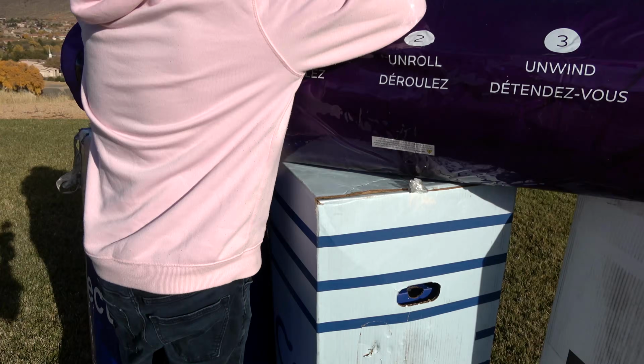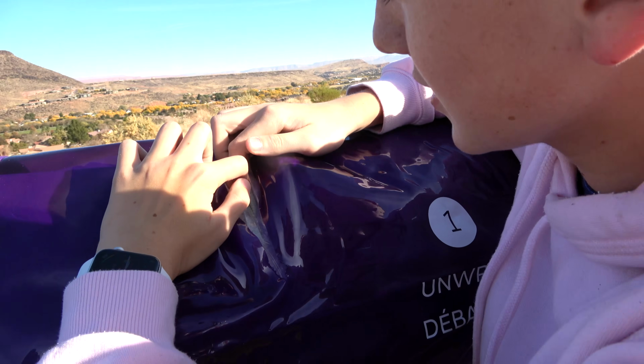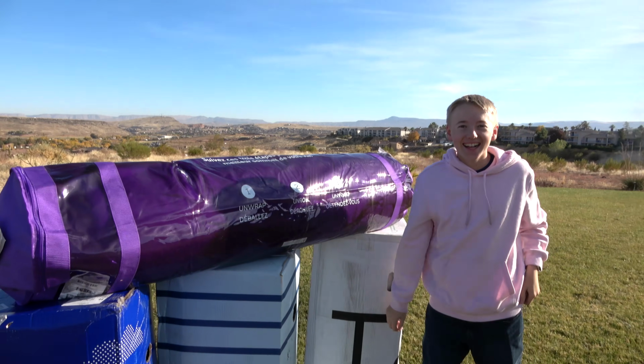That is skills. First of all, I'll say the Purple definitely wins as far as the packaging department goes. How much you sliced through it. Dang, that knife is sharp. Okay, I didn't mean to go that far into it. All right, let's get to work.